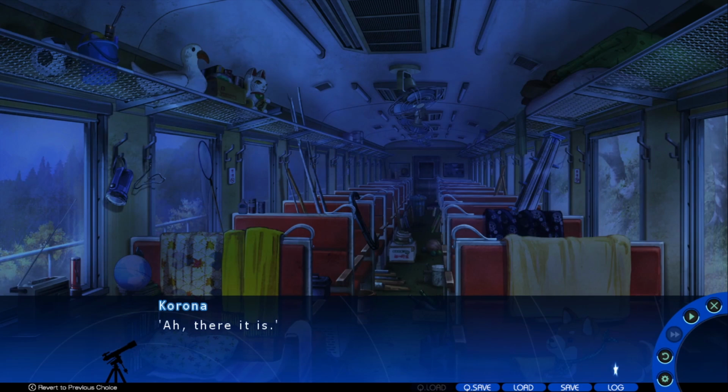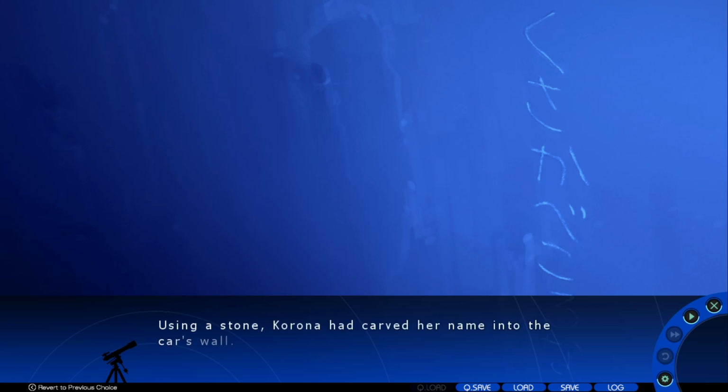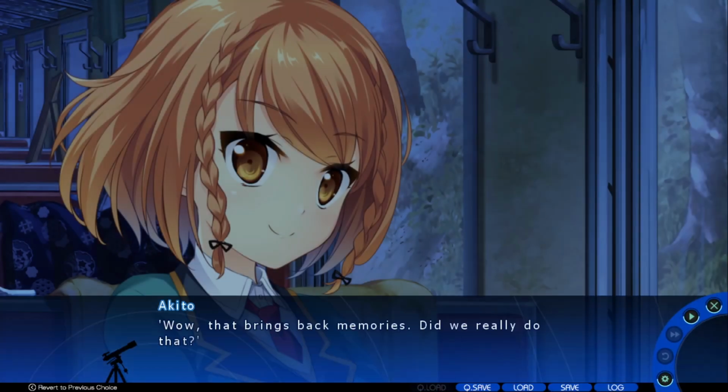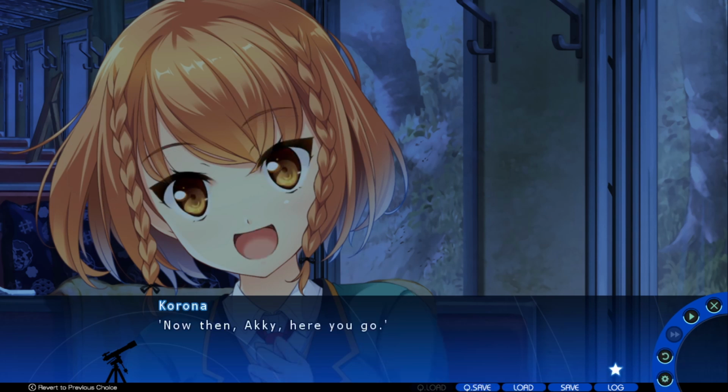Using a stone, Korona had carved her name into the car's wall. I was there when it happened, so I remembered it clearly. Wow, that brings back memories. Did you really do that? With a smile, she handed me a stone.